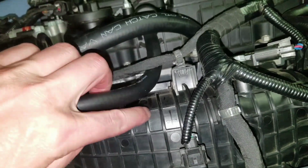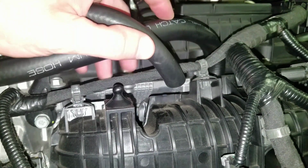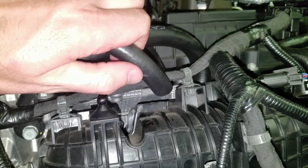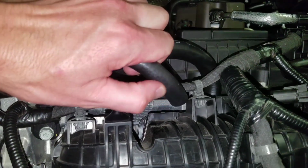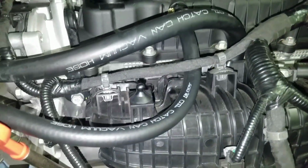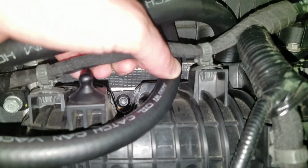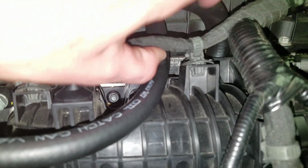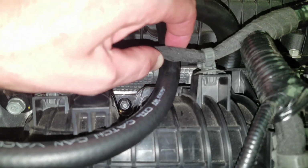But what I am concerned about is under here where it's hitting. So I'm going to lift that up, and then, yep, see? Some rubbing right there, right where my thumb is. A little bit. I mean, it's minuscule, but again, I'm going to prevent that. I'm going to look under here where the wiring harness is again. I'm going to rub it down, just see if it's a mark or not. Nah, there's nothing there.